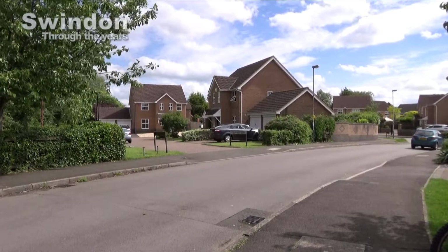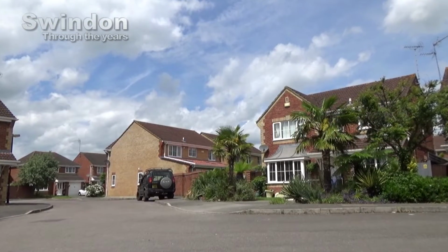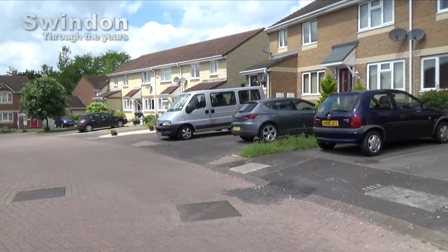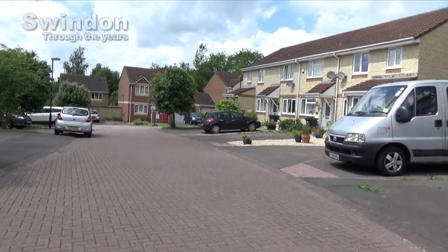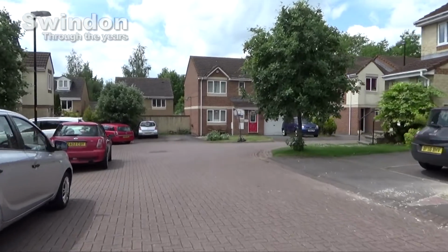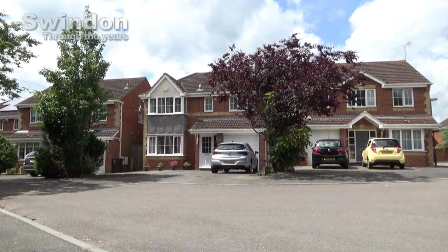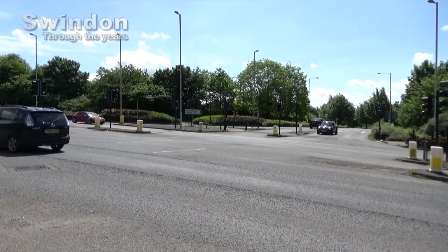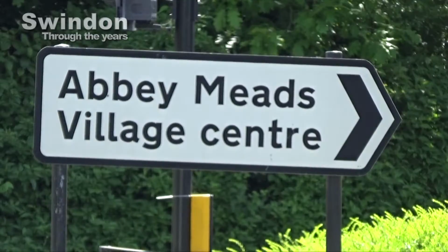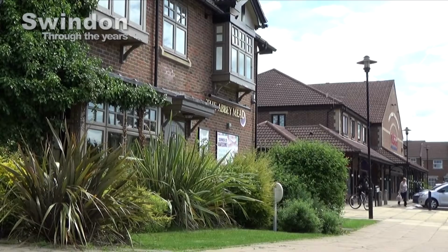The northern development area was first identified by Swindon Corporation in the 1960s, planning for Swindon's further expansion. After years of intense negotiation, planning permission for 10,000 new homes was granted in 1992. Abbey Meads was built over a quarter of a century ago. The roads and streets of houses, shops, pubs and a school all now benefit from mature trees and shrubs that line the area.